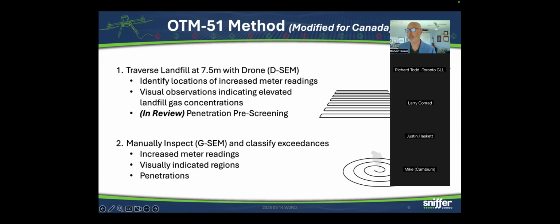So in the OTM 51 method, once those points are identified, we'll send a person out there, and they will walk a spiral path until they find the exact precise location of that leak. Again, the same thing as I mentioned in the prior slide. You measure, you hold it for that 16 seconds, you record all the data, the concentration, the lat long, you plant your flag, which is also going to be marked in our GPS platform. So, you can pull up your mobile app, and it'll direct you directly to that point. That can be both for the inspector and for remediation.